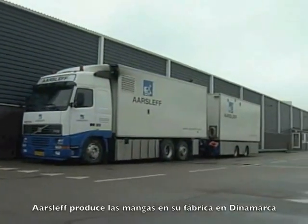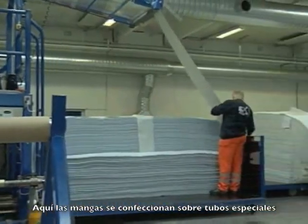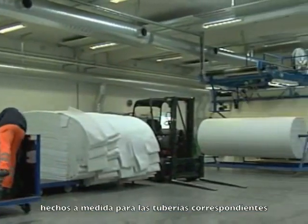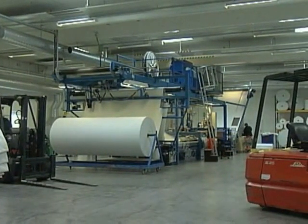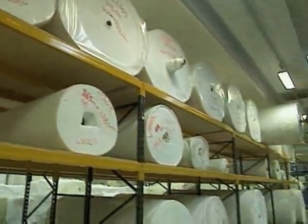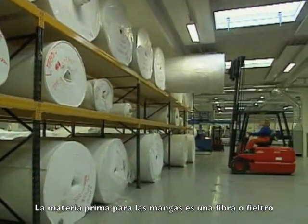Aarsleff manufactures tubes in this spacious, light factory hall. Here, the tubes are stitched on the custom-built tube machine, accurately tailored to the pipes for which they are intended. The raw material for the tubes is an acid-proof polyester fibre or felt.